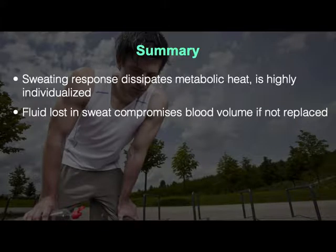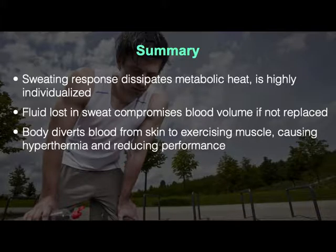Fluid lost in sweat will compromise blood volume if you don't replace it. Blood volume is the source of fluid to generate sweat, and if you don't replace it, you get that redistribution of fluid that compromises blood volume and eventually compromises cardiac output.